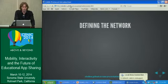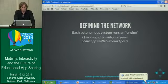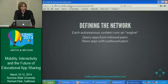Now this is all kind of theoretical, so I'm going to dive a bit into what we're actually doing with CASA. The first thing we've got to do is define the network. In the implementation so far, each autonomous system is running something that we call an engine. The engine has several responsibilities. It queries apps from inbound peers, and it can share apps with outbound peers. These are configurable in asymmetric ways so that you can end up with hub and spoke subgraph topologies, or any other thing you can come up with. People can just publish, people can just receive. There are all sorts of options there. So it's very flexible.